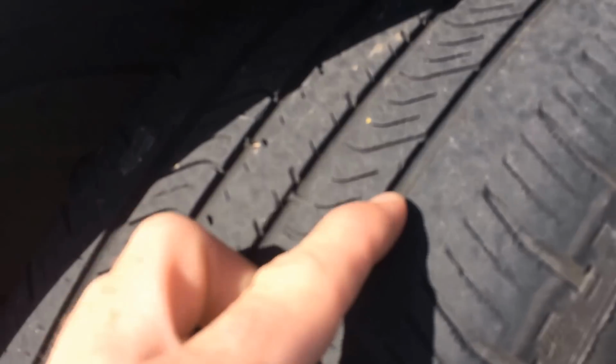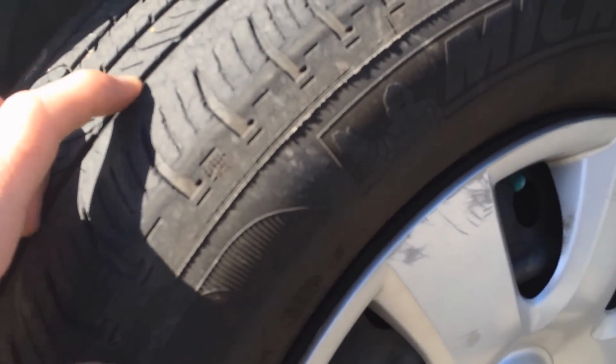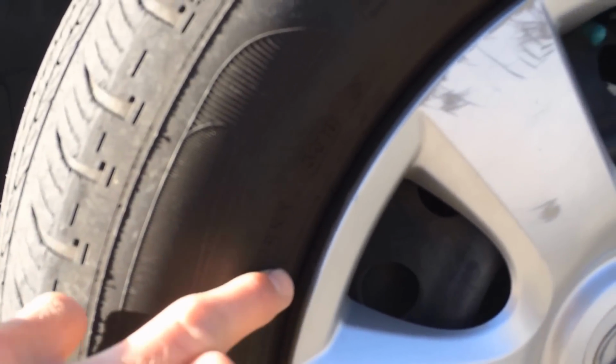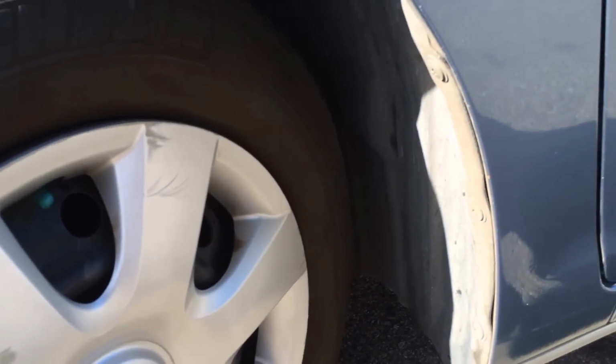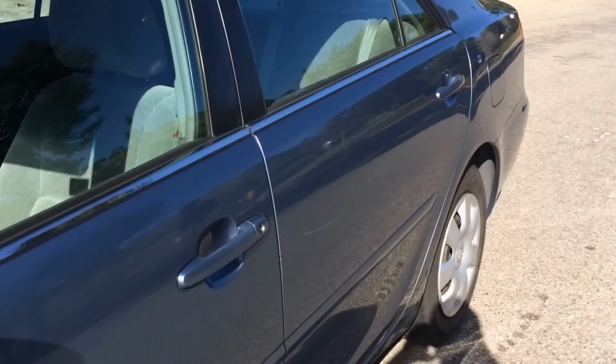As you can see, these tires still have some tread on them. You can see the wear marks right there. It's not down all the way. However, these do have cracks in the tires along the sidewall. I don't know if you can see it here with the sunlight, but it's got cracks in the tires, so these are going to need to be replaced, regardless of how much tread they have on them. They're unsafe to be driving on, that's for sure.